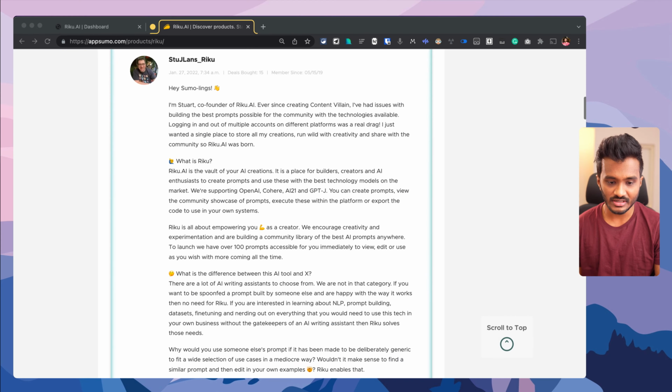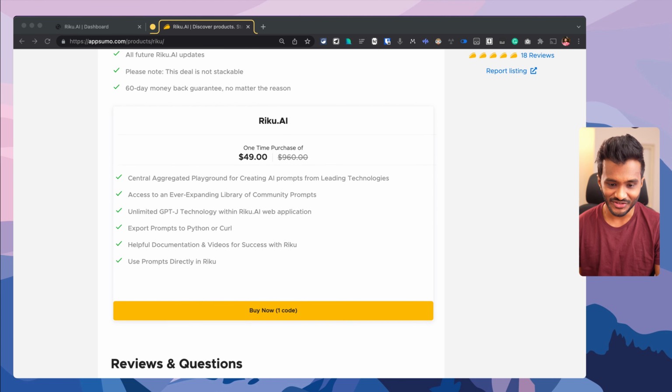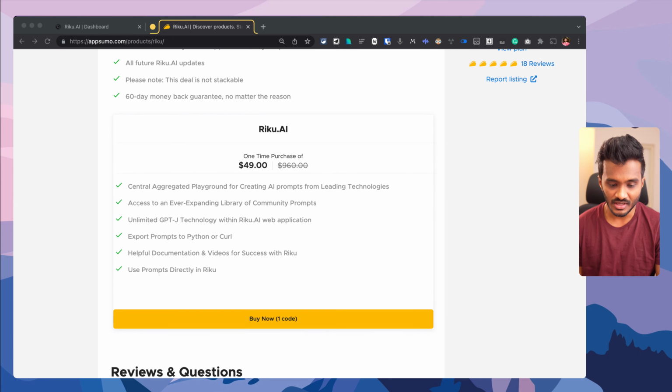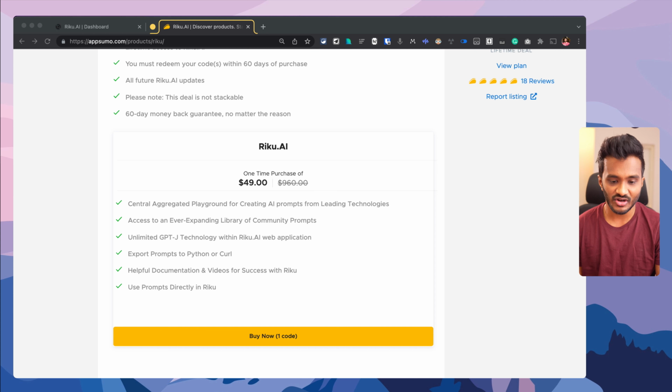As of me reviewing this product, they're running a lifetime deal. So at $49, one off, classic AppSumo, right? Good old days. You get access to all the features of Riku.AI. There's no tier based pricing here. So you get unlimited GPT-J self-hosted technology. And also you have a central aggregated playground to play with all the different AI content generation technologies, and also they have an ever expanding library of community prompts, so the community will be adding many more prompt presets to get the most use of AI.